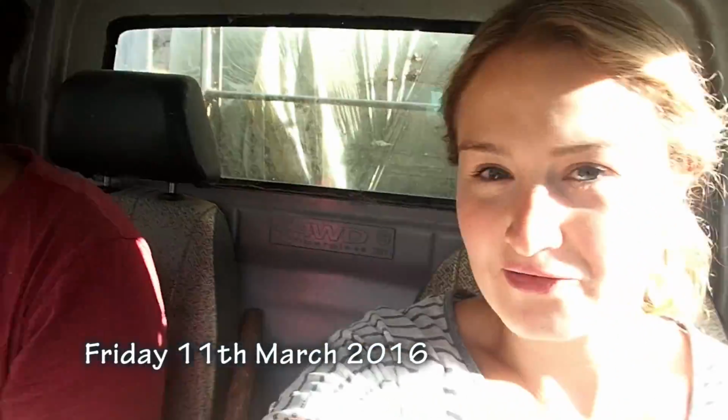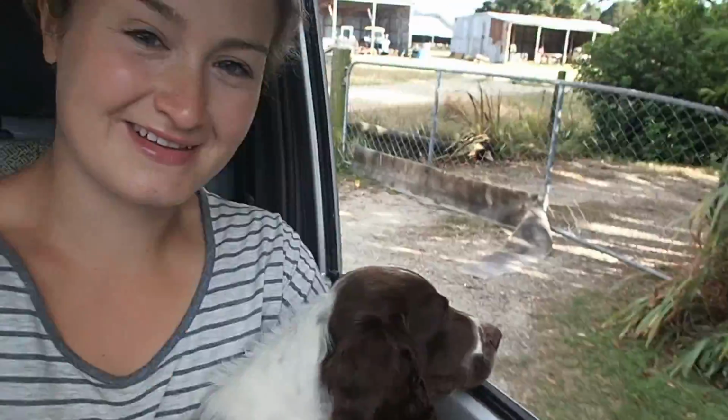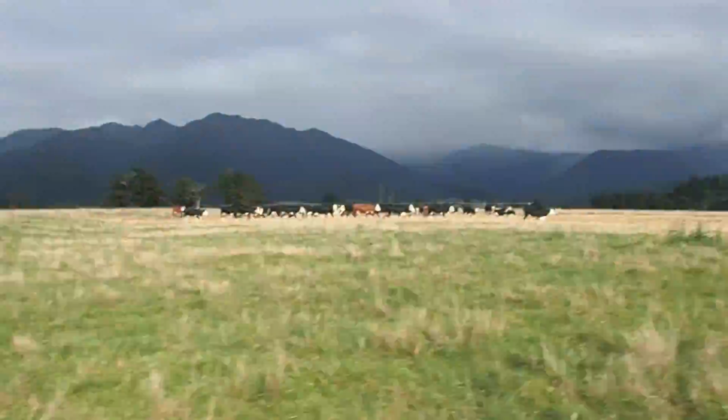Good morning, everybody. We are off feeding the cows this morning. Got my little helper with me. The idea is that Ben will fork off the bale on the back of here and I'll drive.